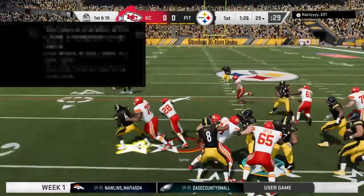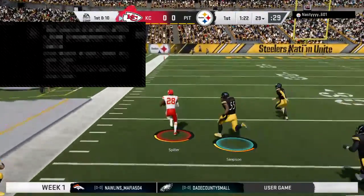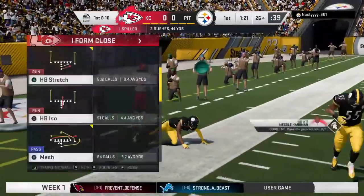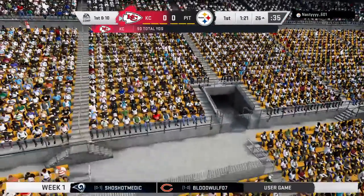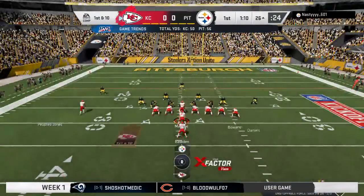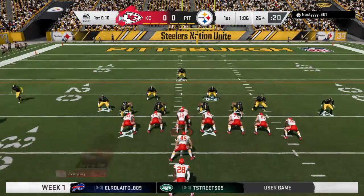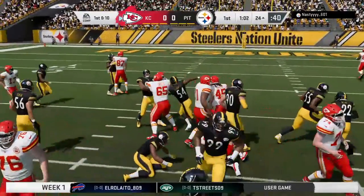A handoff to Spiller to begin the drive. Room here to run. An outstanding pickup there for the Chiefs. 45 yards on the ground. And look at that. I'd say somebody's already in mid-season form here in game number 1. Doesn't need a whole lot of carries in the preseason, does he? He needs to get the ball when it counts. And when it does, he makes it count.